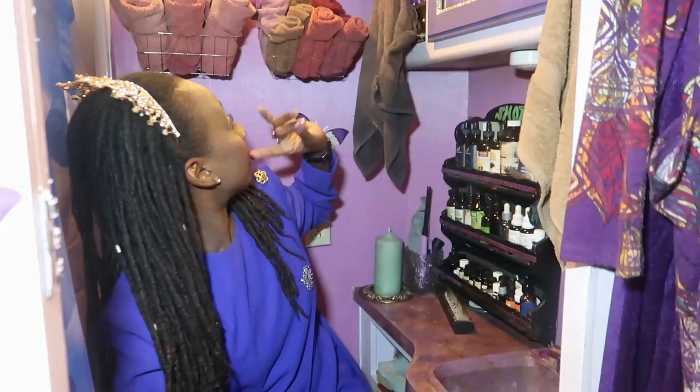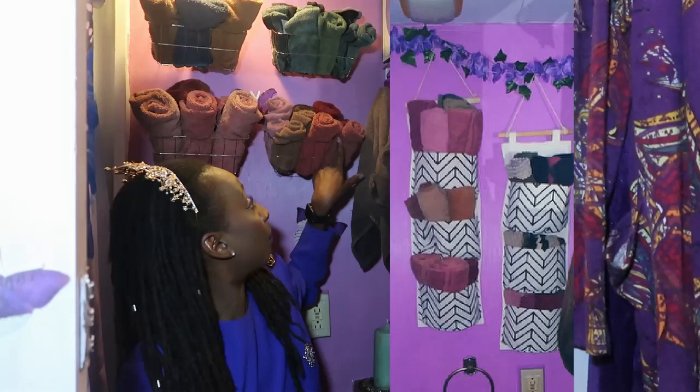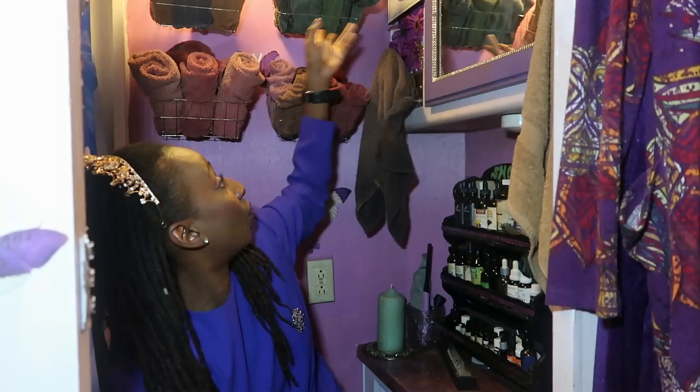And the other thing that I changed was my towel holder. Before, I had some hanging cloth shelf kind of thing, and I'd seen these gold metal baskets at the Dollar Tree, so I got these and hung them up on the wall. Boom, boom, boom, and I think it looks a lot better.